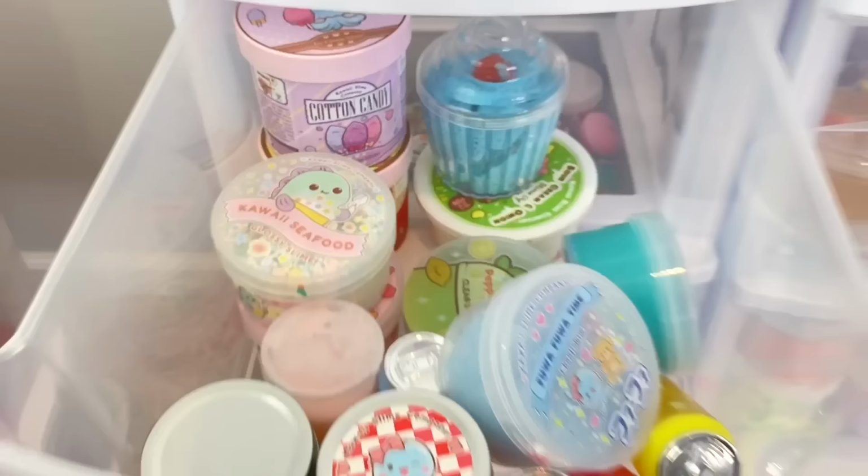Is that such a bad thing? No, it's not. So anyway, all right, a whole new row. Here we go. We have more kawaii slimes because I'm obsessed with them.